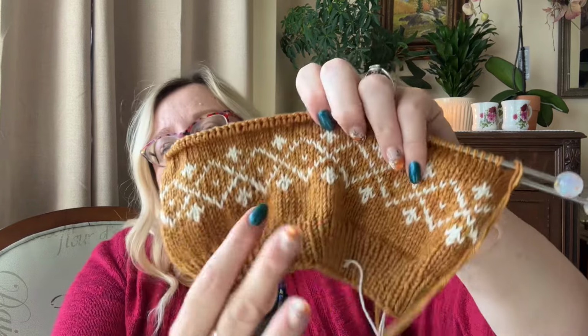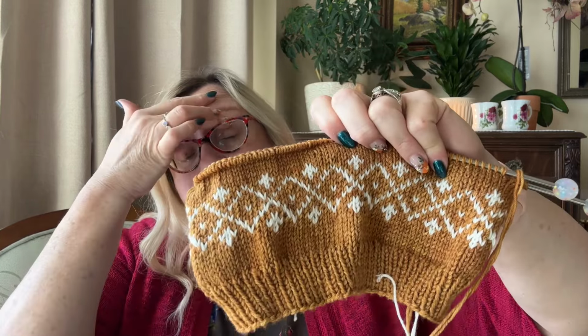I made sure to hold my Parchment color, which is the white, down and to the left. I do two-handed management of my yarn in color work. And so the color that I knit Continental with is my dominant color. It's the one that's going to stand out the most. It's going to show up the best in the color work. And then I hold my background color in my right hand, which is my typical way of knitting.